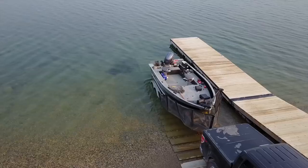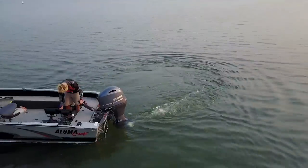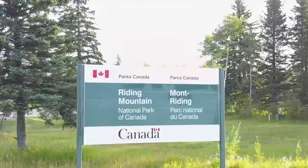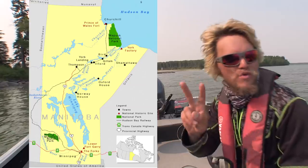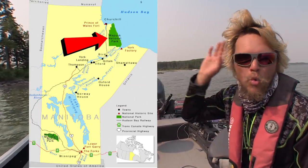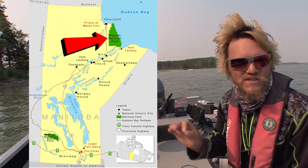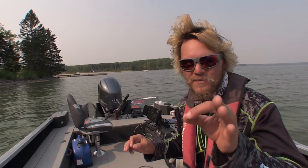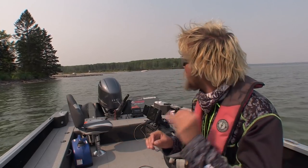Welcome to Uncut Angling and welcome to Clear Lake, Manitoba. This is the Riding Mountain National Park. There are two national parks here in Manitoba, this one and then one way up north called Wapusk National Park, which is like a polar bear denning area. Probably pretty spectacular. Someday I'll go there, but today, Riding Mountain National Park.